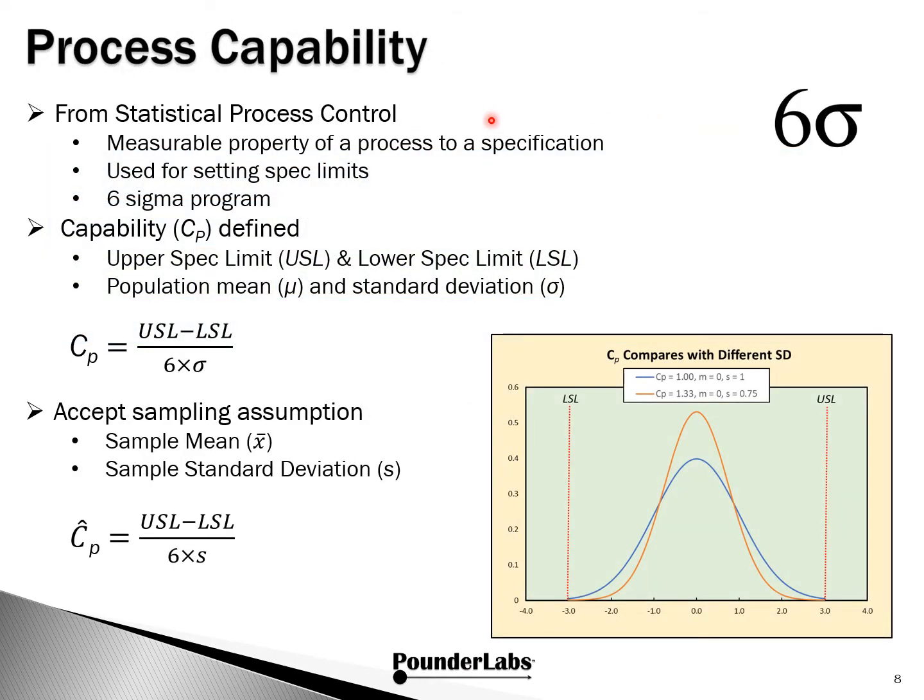We're going to borrow a technique from statistical process control called process capability, which is simply a measure of the capability of a process relative to a specification. And this is used in manufacturing to set specification limits. This grew out of the Six Sigma program driven by Motorola back in the early 80s, and your humble narrator had the opportunity to participate in some of that development.